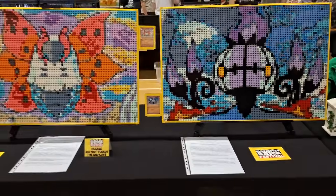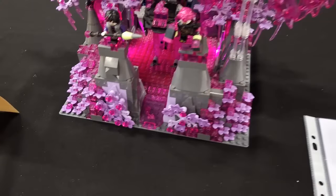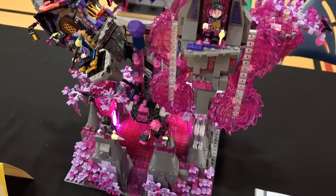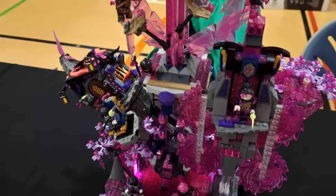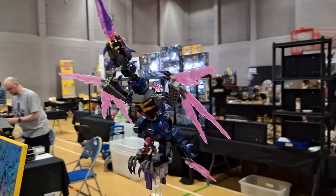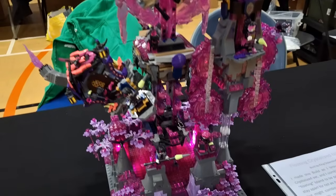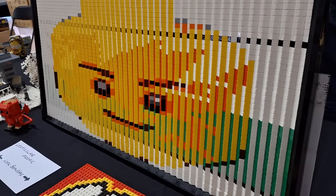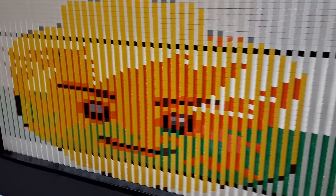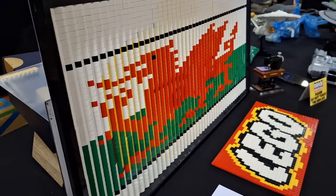So very, very impressive. And we have this crystallized floating island here. I love the piece usage. Again, something completely different. We've got lots of pinks and transparent figures here, and as we go up, we've got the big dragon type thing. It's probably a proper name for that, but yeah, you get the idea. Very, very impressive. Another very nice build there. We have a minifigure head on one side and a Welsh dragon on the other. Very clever.